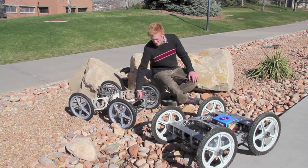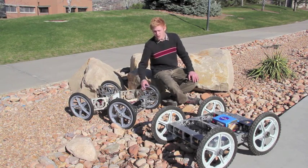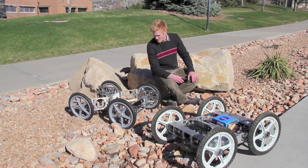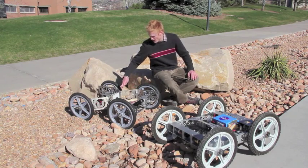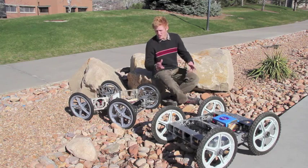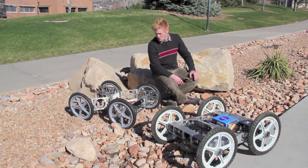We've got new space in the drive shaft for an encoder for a feedback-based drive system, so we're focusing on speed. And we're integrating a new shape in this chassis for rock deflection and making sure that we can really articulate over big obstacles.